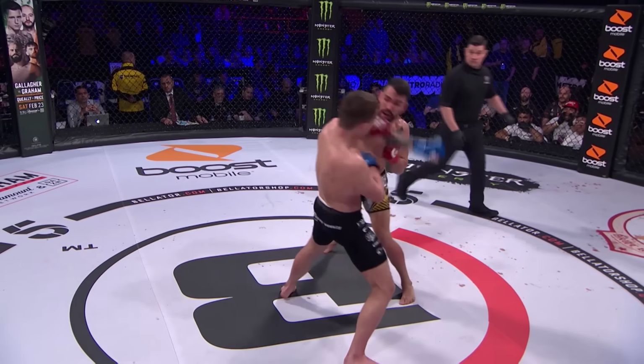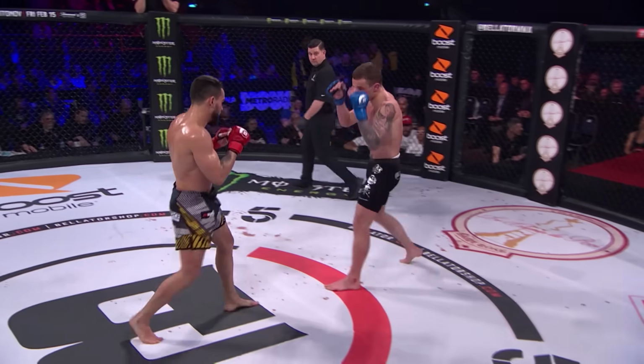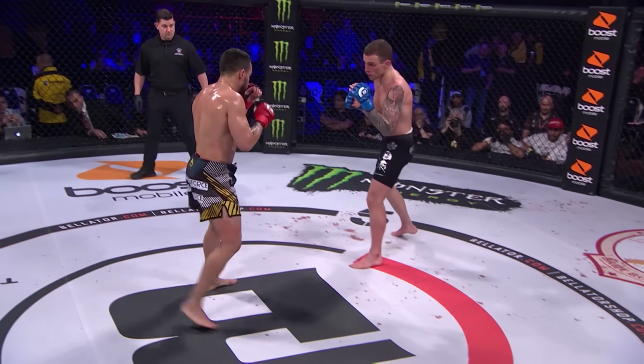Beautiful combination there by both fighters. This is where he's looking to land his mark. And the difference is the power. They both landed, but Pitbull really affected Scope. Excellent jab, the rangy jab. They're using that reach, Scope.